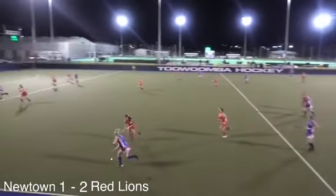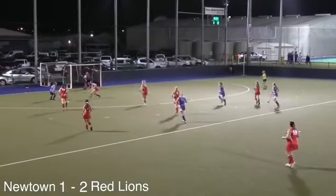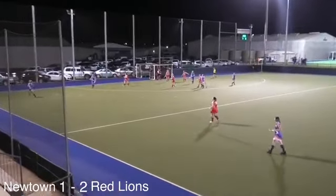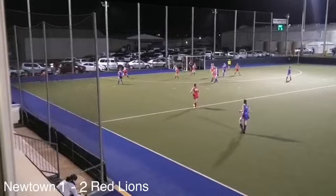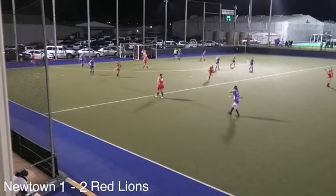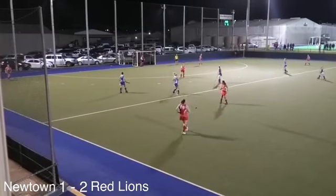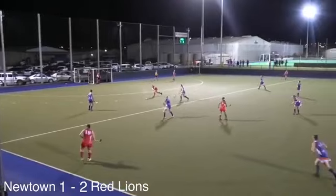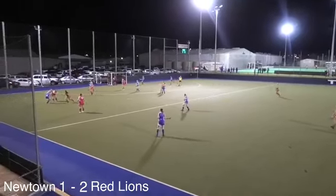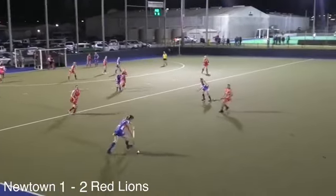Oh, lack of communication there with Red Lions, and the ball managed to get through to Abby Waller. Great vision from Abby. Get the ball into the D. Unfortunately, Newtown couldn't quite control it in there. And no one seemed to know where that ball went. Newtown are going to bring it back out and try again.